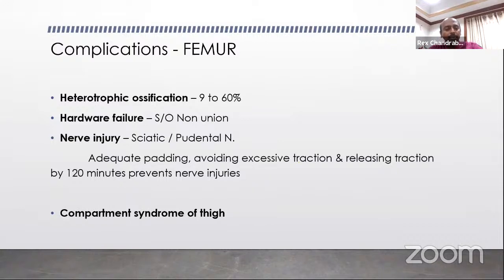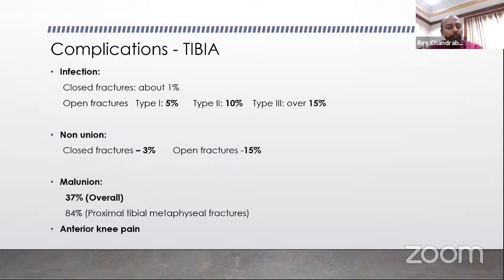Hardware failure from non-union. Nerve palsies, sciatic nerve palsy, pudendal nerve palsy from the traction at the center pole. So adequate padding must be given, avoid excessive traction, and no surgery should exceed more than 2 hours. If that happens, you need to release the traction, give some time, and then restart again. Compartment syndrome is not uncommon. In the tibia, the infection, as I said earlier, in open fractures is nearly 5 to 15% depending on what Gustilo type they have. Non-union is again more common in open fractures.